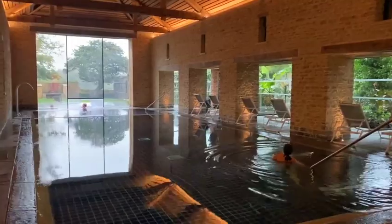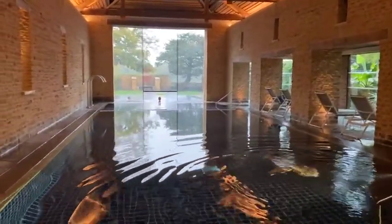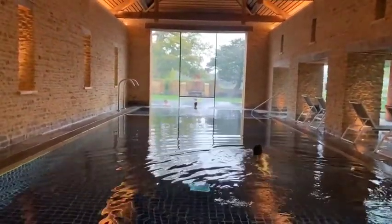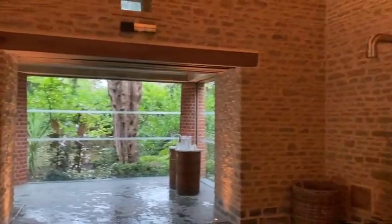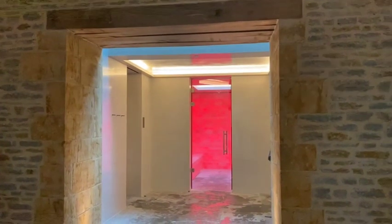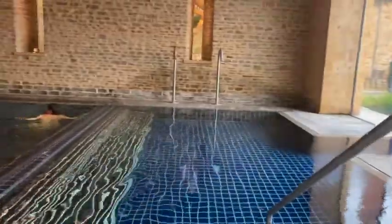And here is the beautiful indoor-outdoor pool. So the first one is very good for swimming. It's heated, but really like 24 degrees, so not too hot. And then that one over there is much hotter. You also, of course, have a sauna, a steam room, and a salt room.